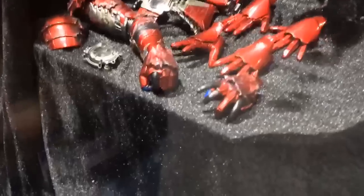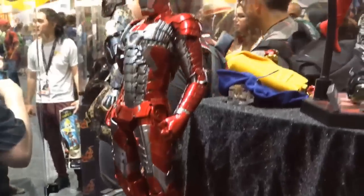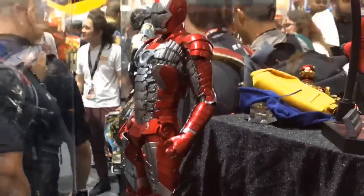He's also got some battle damage swap out parts. Oh, and he's got those cool chest panels. I didn't even notice that. Little pieces that kind of stick out from him.